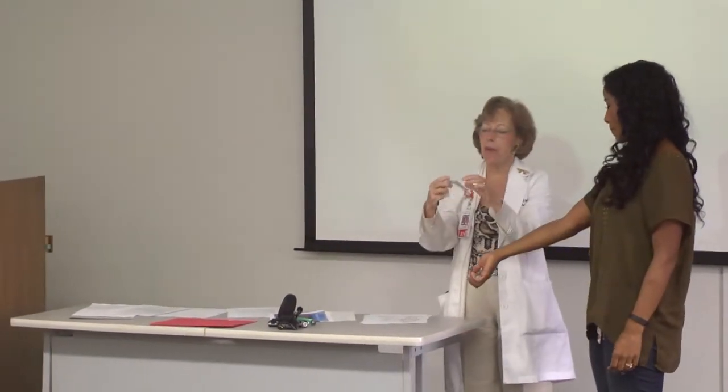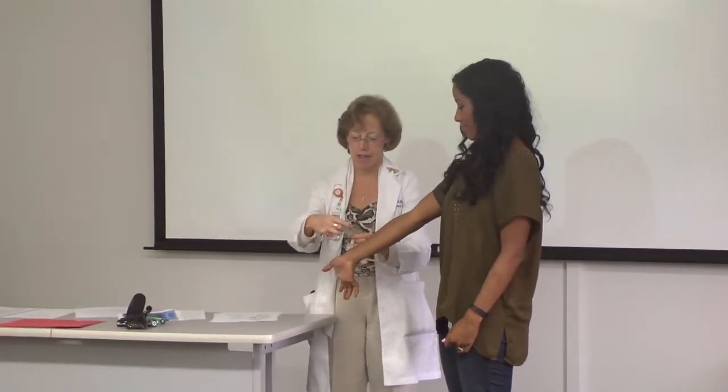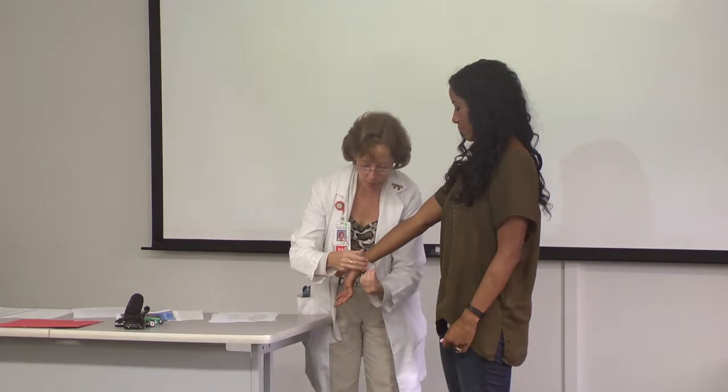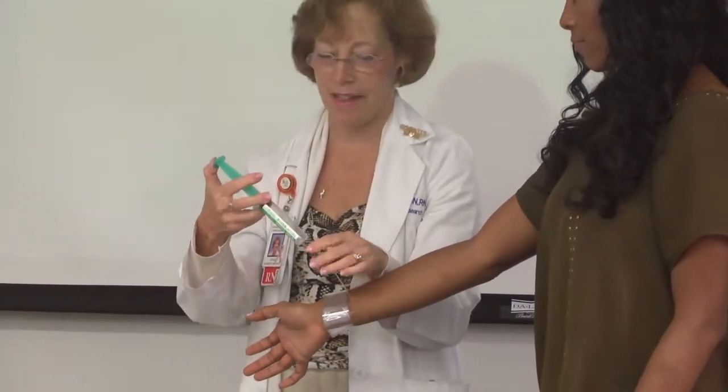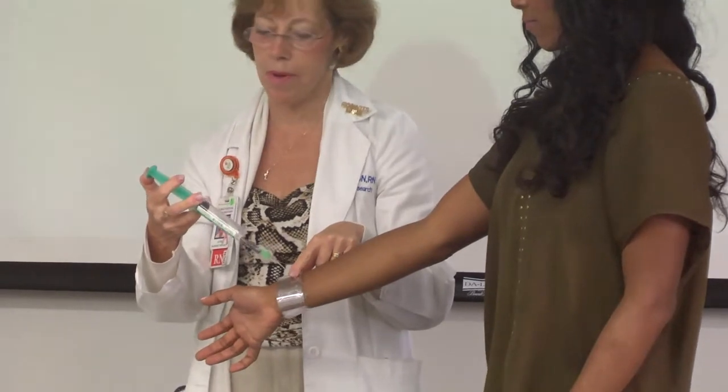So I should actually show you. This is the compression device that's put on radially. This is a picture of what it looks like on the arm, and I'll put it on someone's arm. Actually, does someone want to come up here so I can show you how to use it? There is a little dot here. It's a clear plastic device. So the dot marks the spot of the radial artery. This is put on the patient like a little bracelet. And then this is the syringe that's used. And there's a little balloon here, and then this gets blown up. As you push air in it, you start feeling the pressure on that radial artery.